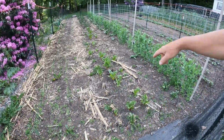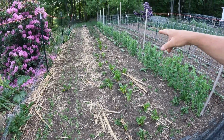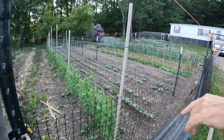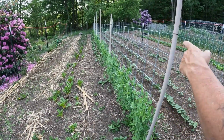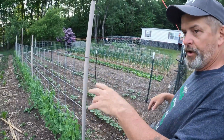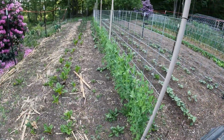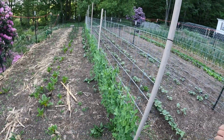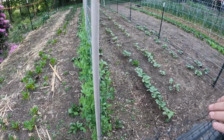Here the Swiss chard's looking really good. I got to get the weeds out of it too, but the Swiss chard's looking good. Kale on the other end's looking good. And these walkways just got leaves and whatever else. There's corn stalks and all kind of stuff in the walkways, but I need to wood chip them as well, but I haven't had a chance to yet. The spinach, we harvested a bunch of spinach Friday. Actually, I shouldn't say we. She harvested a bunch of spinach Friday for the farmer's market. And it looks like we could harvest a bunch more.